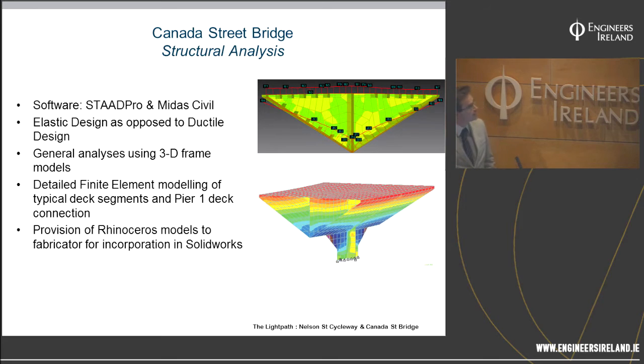So moving on to the analysis. The analysis was conducted in StadPro and in Midas Civil. We adopted an elastic design as opposed to a ductile design. That was done for two reasons. Due to the low level of seismicity in Auckland, there was no real advantage in designing the bridge with a degree of ductility, so we designed it elastically. And also, as you would have seen in the previous slide, there was a mix of different codes, so essentially to simplify all that, we adopted an elastic design approach.